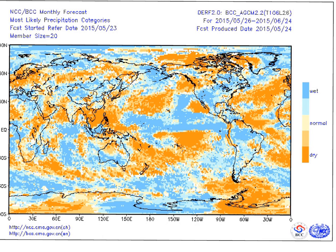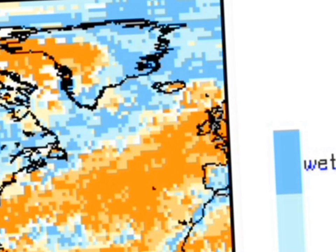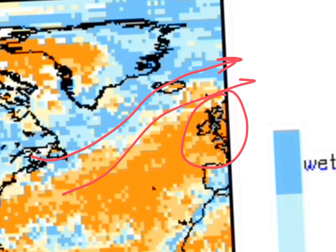But just to complicate things, if we look at the Chinese precipitation probability categories, and zoom in onto the British Isles here, you notice it keeps us in orange conditions, which indicates a high probability of drier than normal conditions. So it goes against what we've just been seeing from the charts. So yeah, long range forecasting, it's never easy, is it? But remember, the jet was blowing through here, and of course that's where we're showing the wettest of the conditions.